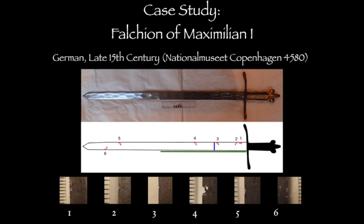Yet, nonetheless, despite it being as posh as it is, it's obviously still very businesslike, because you can see there's quite a number of bits of damage to it.